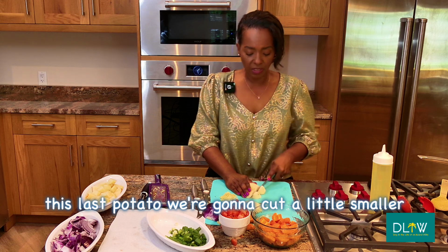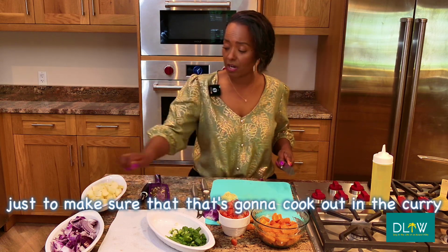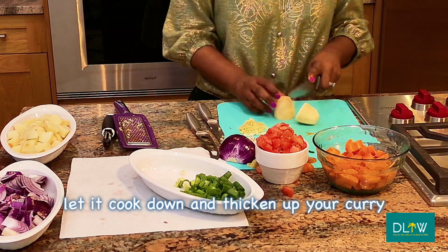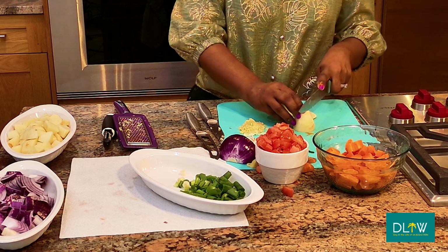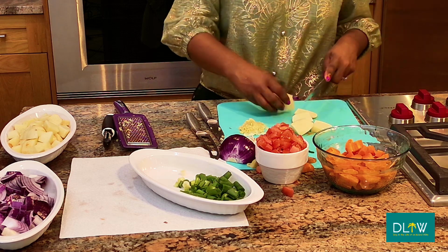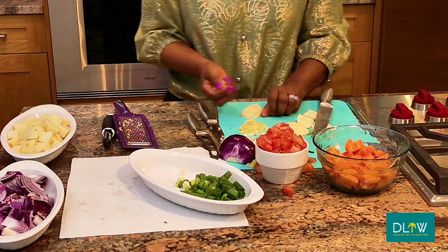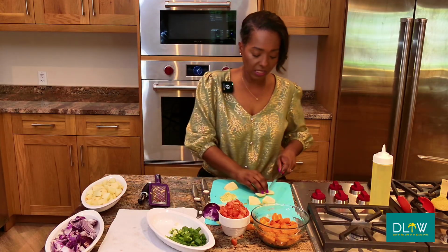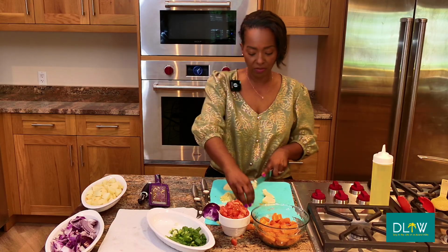This last potato, we're going to cut a little smaller just to make sure that it's going to cook out in the curry. Let it cook down and thicken up your curry. All right, so we're probably going to cut this in threes, and that way it can be cut up a little smaller. These are a little smaller because we know that these are going to cook down, and like I said, that's going to thicken your gravy, which we just love. Who doesn't love some good curry gravy over the rice, right?